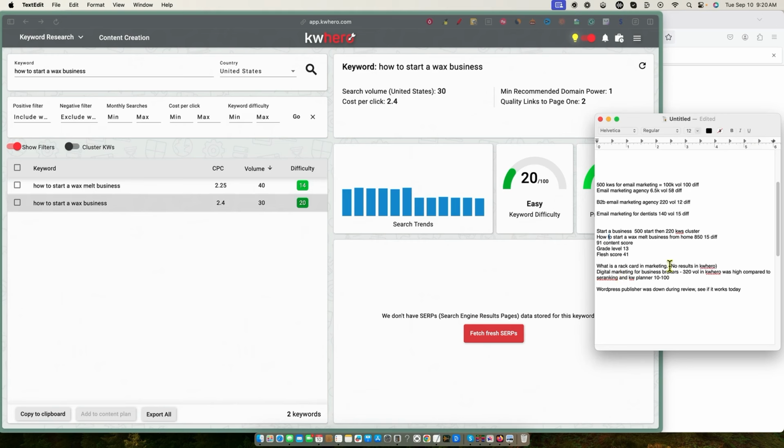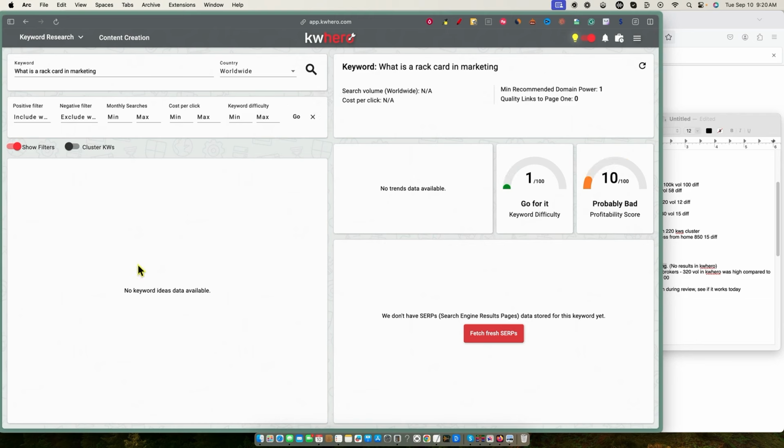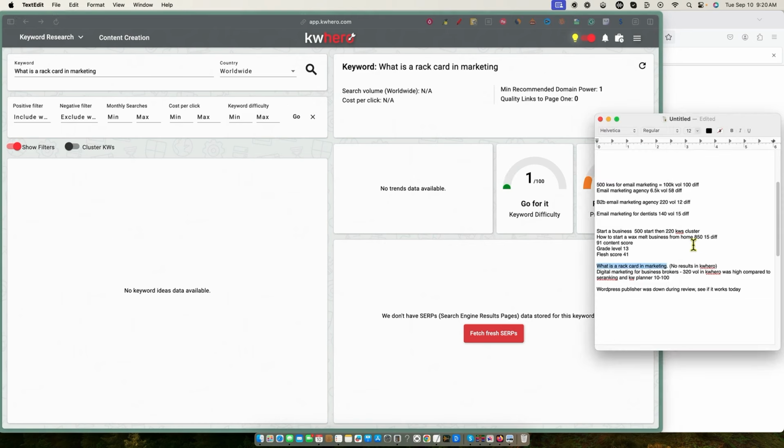But before we do that, let's go. Last time we had no results for this keyword right here, which is what is a rack card in marketing. I'm going to go up here and see if that is at all in their database right now as well. I want to select worldwide. That probably will help. This is also not in their database, and it wasn't 6 months ago. So that's one kind of thumbs down.